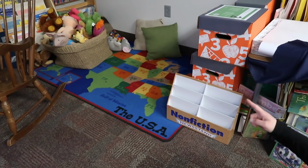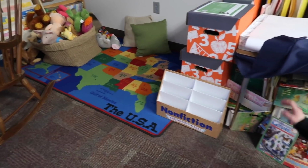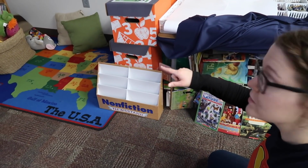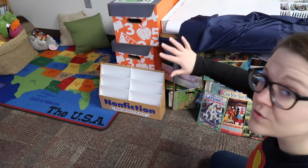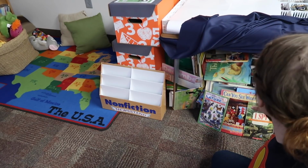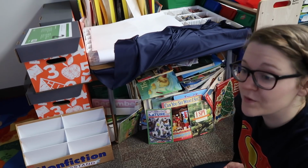So over there in that corner, I was hoping it'd be like a sitting area, but it hasn't really turned out to be that. So I'm thinking about taking my crayons and this table right there and putting it in that corner, and then having kids be able to use this a little bit more, because it just feels a little cramped when they come in here. So the first thing I'm going to do is tackle these books. I'm going to look at what I definitely want to keep and what I think I can get rid of. So I'm going to start with that right now.